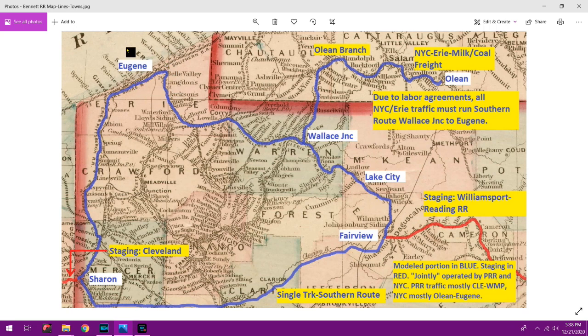Now, the town names. Eugene was changed out of respect for my father after he passed away, so I named the main yard Eugene. Wallace Junction, Lake City, and Fairview are all actually along the lakeshore where we live. We live in Fairview, Pennsylvania. So we decided back when Steve and I were initially setting up the new layout that we were going to model along the lakeshore because it was modern era. It's where we live. It's what we knew. We decided to model that, so we picked town names that are along that area. And I just didn't feel like changing them.